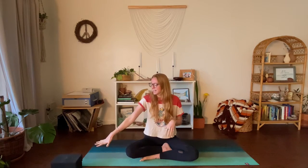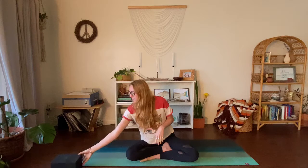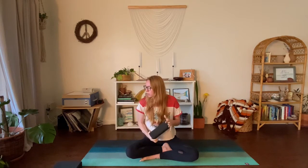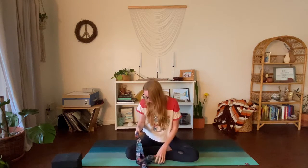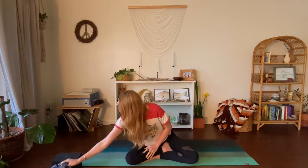And for our practice today, I do have a few props. I just have a couple little foam blocks as well as a strap. If you do not have a strap, a blanket or a towel will do just fine. It'll do the trick. So get yourself into something comfy, grab your props, whatever you may need, and meet me on your mat.